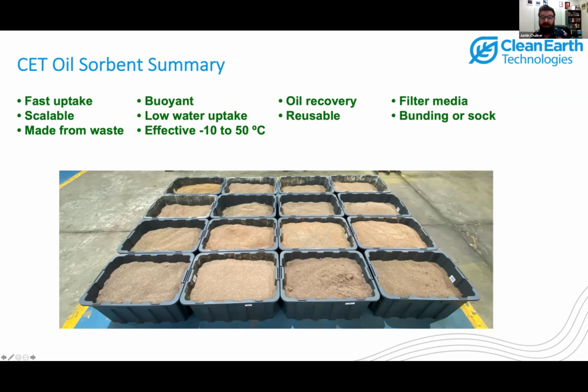It has a wide temperature range, and this works also in cold environments. The polymer interacts with oil in the same way, even if you're below zero. You can recover the oil, so even if you don't have the massive capacity, because you can have this in an automated process where it binds, you compress and recover the oil, you can reuse that over and over again, for instance, in a filtration media, just like I'd shown in the videos. And you could also deploy this base material in some type of bunding or sock if you wanted to use it in that context.